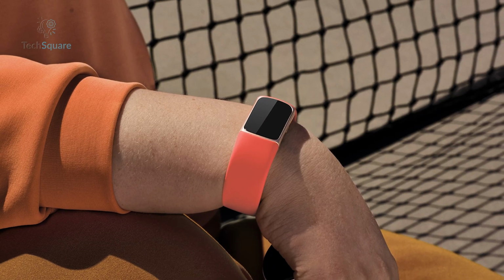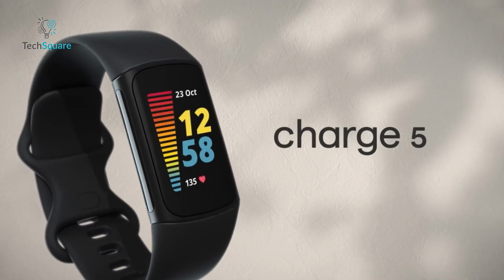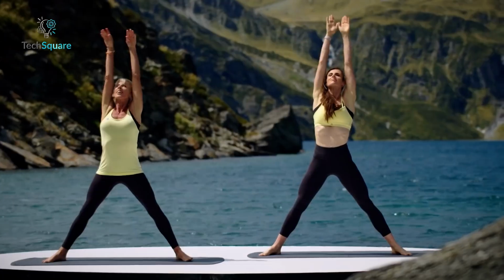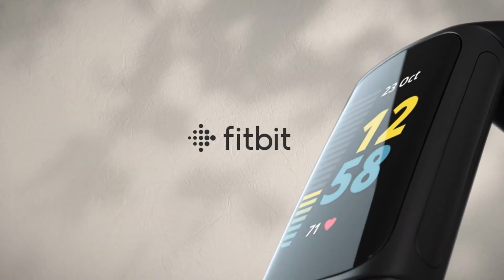Now, let's weigh the Fitbit Charge 6 against its predecessor, the Fitbit Charge 5, a stalwart in the realm of fitness devices. Is the upgrade worthwhile, or do the enhancements pale in comparison, making it a sensible move to stick with the Charge 5 and save some hard-earned cash? Let's dive into a side-by-side comparison to unravel the verdict.